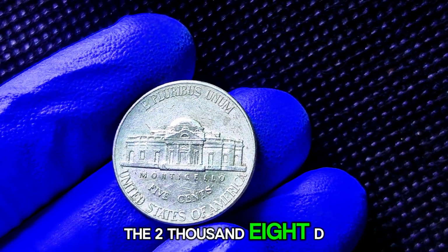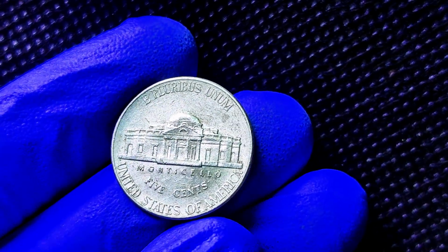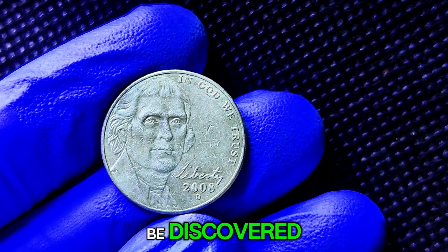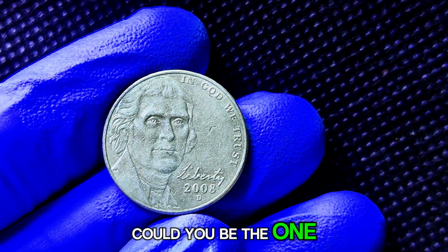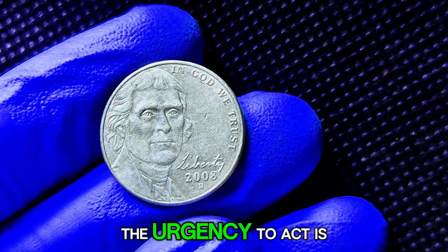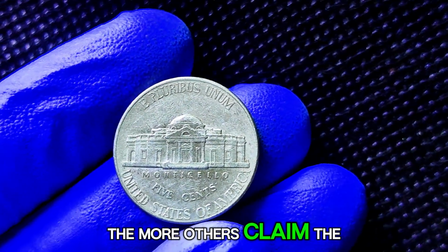The 2008 Mint Mark nickel's rise in value was almost unnoticed until recently. Many experts called it a sleeper, a hidden gem waiting to be discovered. Could you be the one to unlock this treasure before it becomes headline news? The urgency to act is real. The longer you wait, the more others claim the rewards.